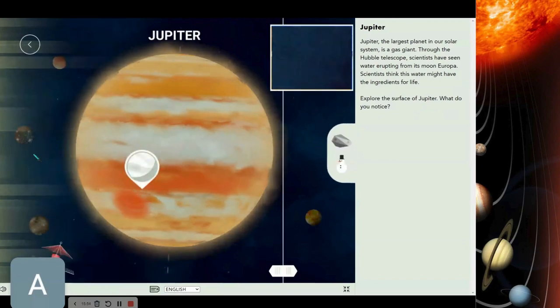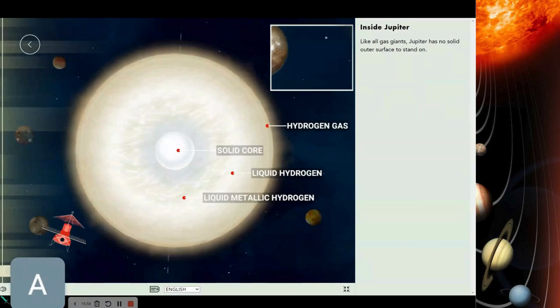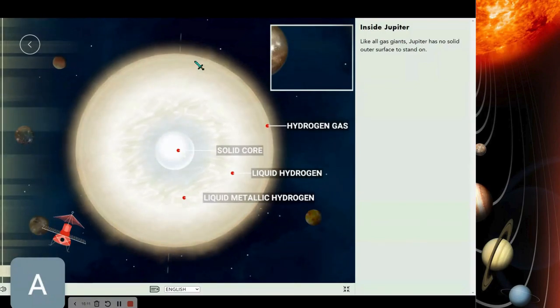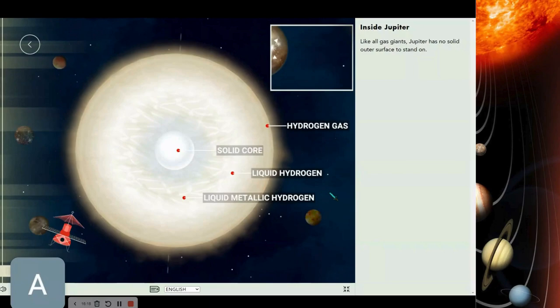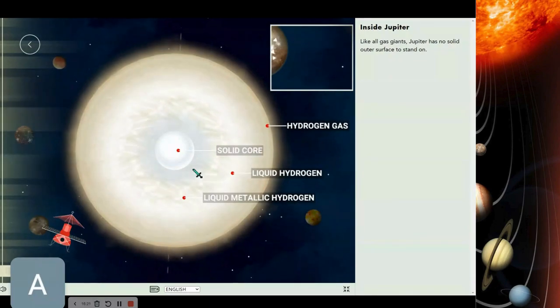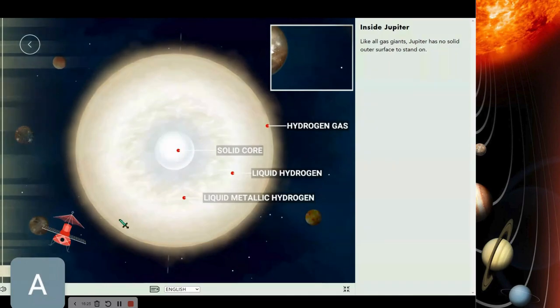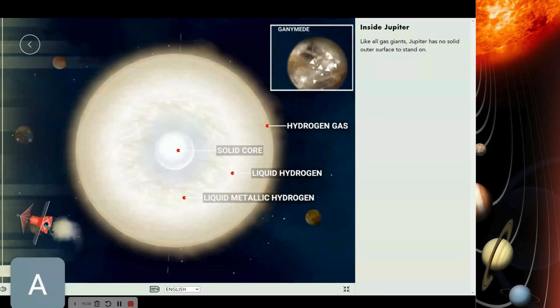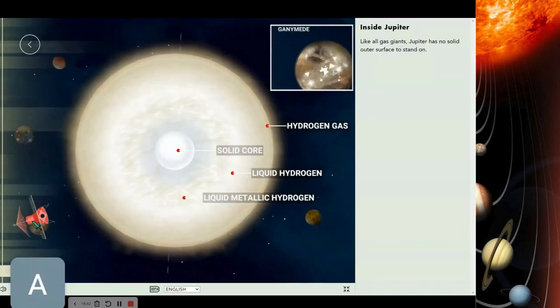Going to Jupiter. Jupiter has a ton of moons. A ton of moons. Well, Jupiter is a gas giant, so if you think about standing on there, get ready to be molten. Or cooled to death, I guess? Up here is a layer of hydrogen gas. No core. No crust. In here is a solid core. Here is liquid hydrogen. This outside area. And inside here, near the core, is liquid metallic hydrogen. And Jupiter has more than 60 moons, so that's a lot.